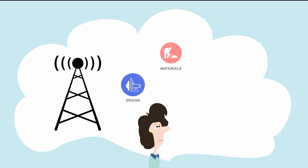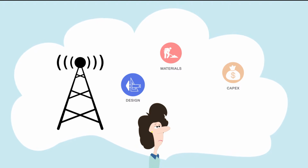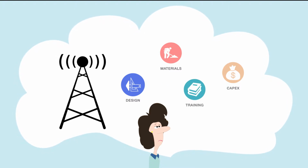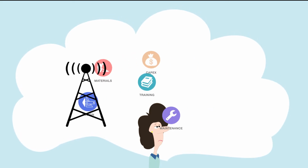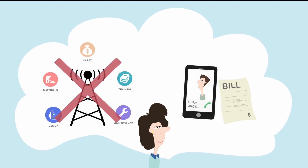All this would lead to expensive upfront costs, a high upfront capex. Then she would still have to learn how to operate the telecom tower. Lastly, she would have to spend money on maintenance costs. All that just to make a simple phone call? Of course she would choose the phone plan.